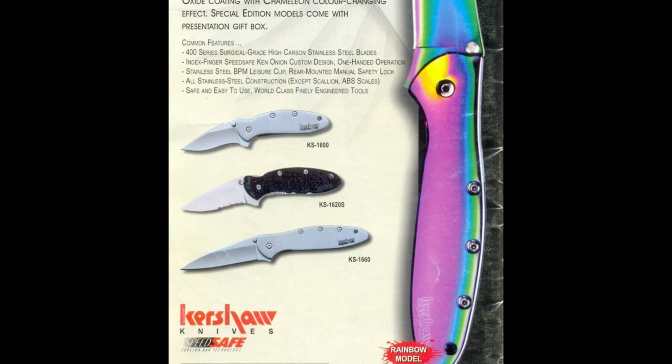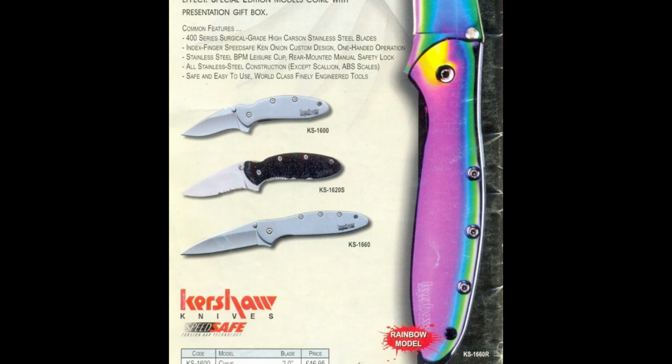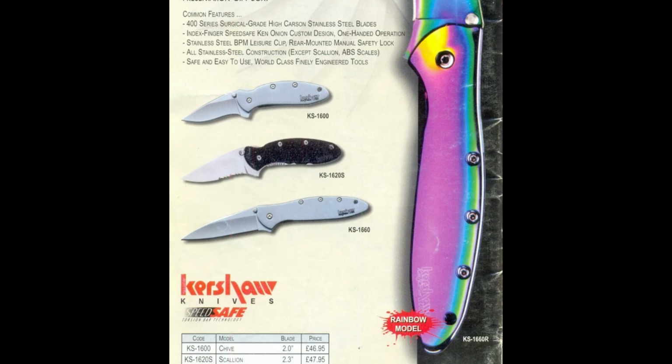That is the official British Knife Collectors Guild catalogue from 2003.